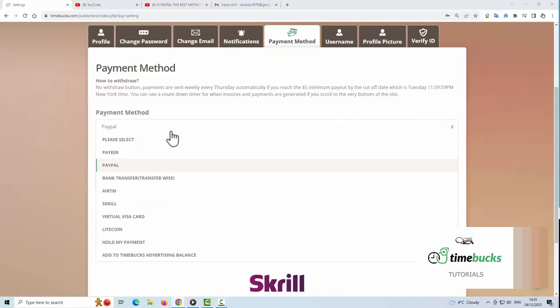Here you can choose several payment methods. You can choose from these: Payeer, PayPal, Bank Transfer, AIRTM, Skrill, Virtual Visa Card and Litecoin. I chose to withdraw in PayPal.